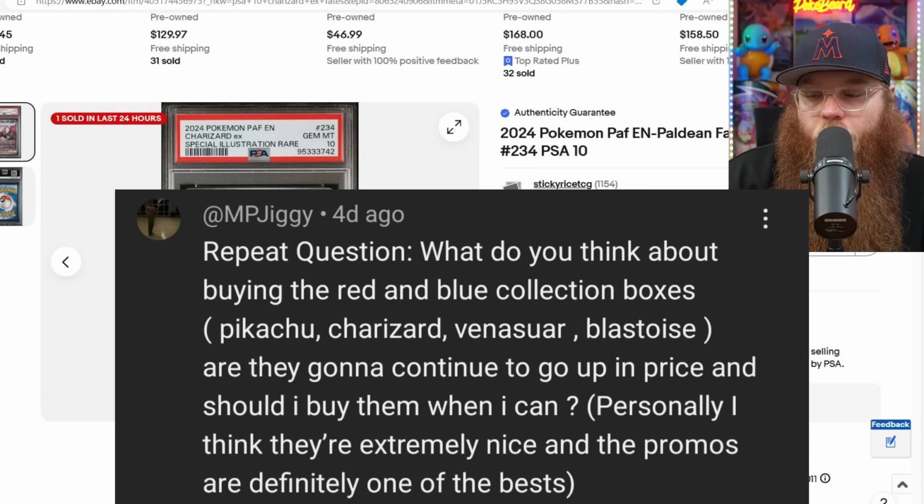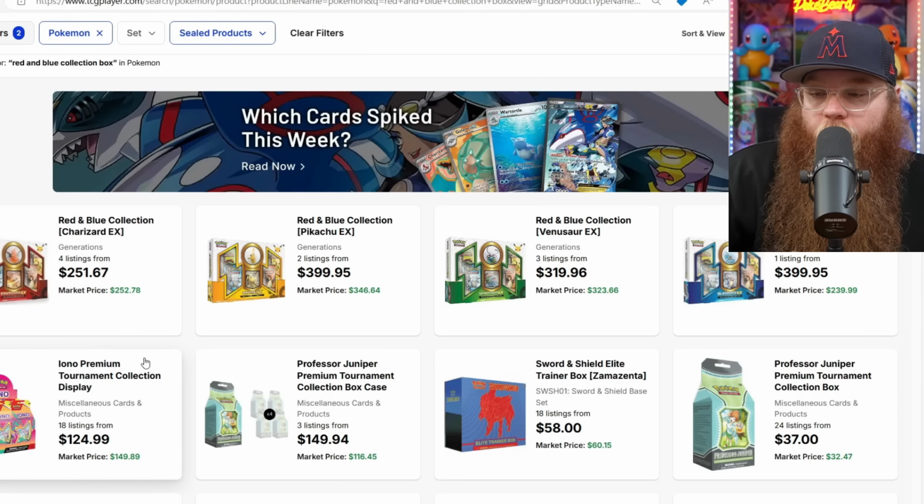Next is from @MP. What do you think about buying the red and blue collection boxes, the Pikachu, Charizard, Venusaur, Blastoise? Are they going to continue to go up in price, and should I buy them when I can? Personally, I think they're extremely nice, and the promos are definitely one of the best. I am also obsessed with these boxes. I think they are some of the best boxes we've ever gotten. I think they're beautiful looking. I think they're some of the best ones for display.